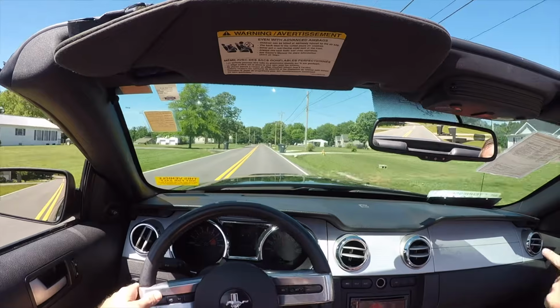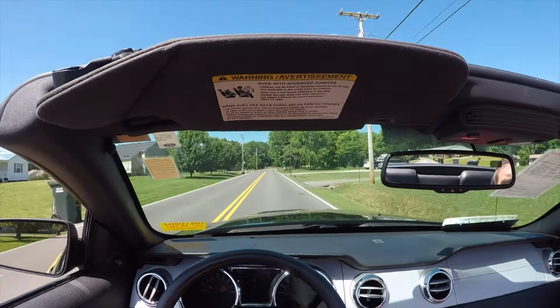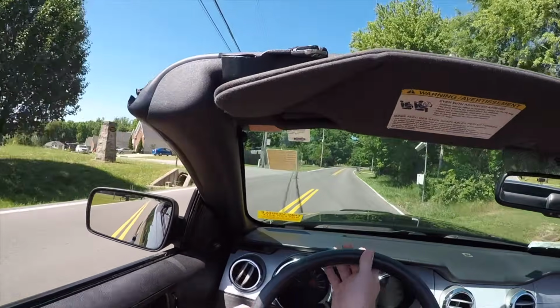It's already fun. Take a look right here. This car's fun, man. Now, you could do brake upgrades if you wanted to. It would need it if you're gonna add a supercharger as well.